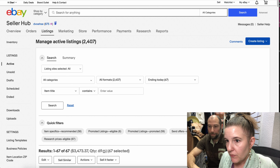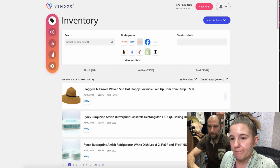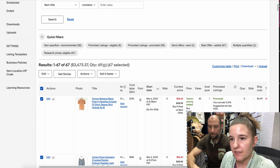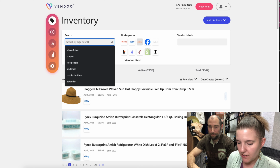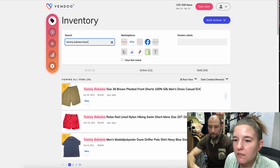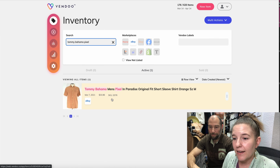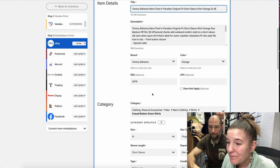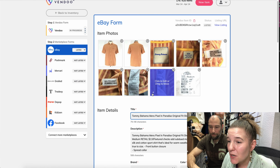So what I do is I have Vendoo open right here. I'm going to look. I know this takes a long time. It's 67 things. But I'm going to look for the Tommy Bahama Pixel Paradise. I might just type in Tommy Bahama Pixel. And I'm going to make this a habit. So then I go here. I go to eBay. And I look and make sure nothing's wrong.